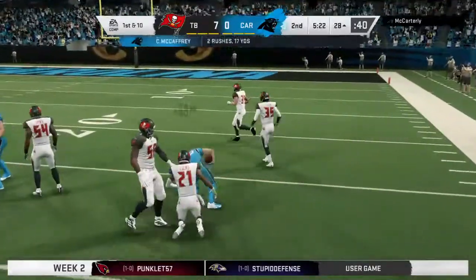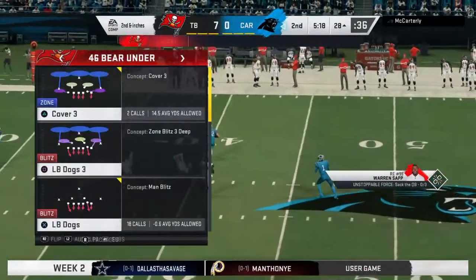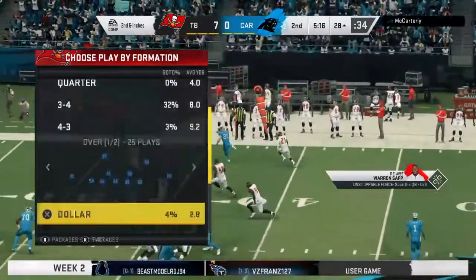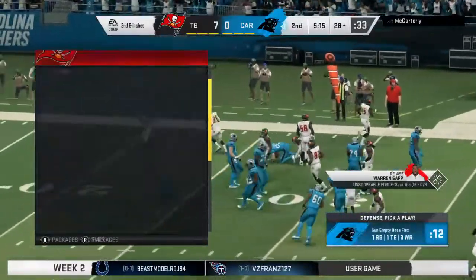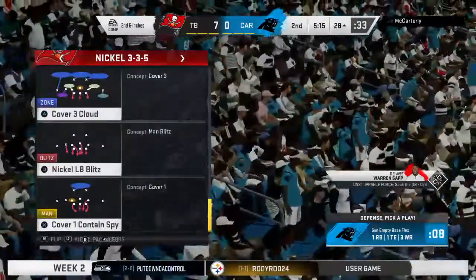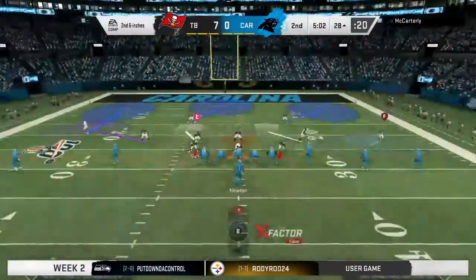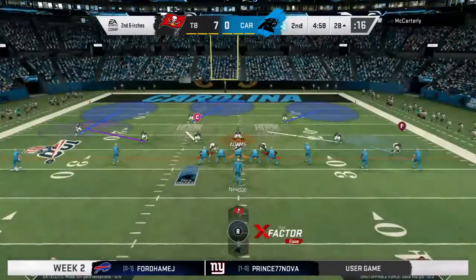Pretty solid run here on first down. Almost picked up another first, but he appears to be a few inches short. 10 yards on the pickup there, and it'll be second down. It's second and inches at the Buccaneers' 28-yard line. A good down to possibly take a shot, and in fact, they'll come up with an empty backfield on second and inches.